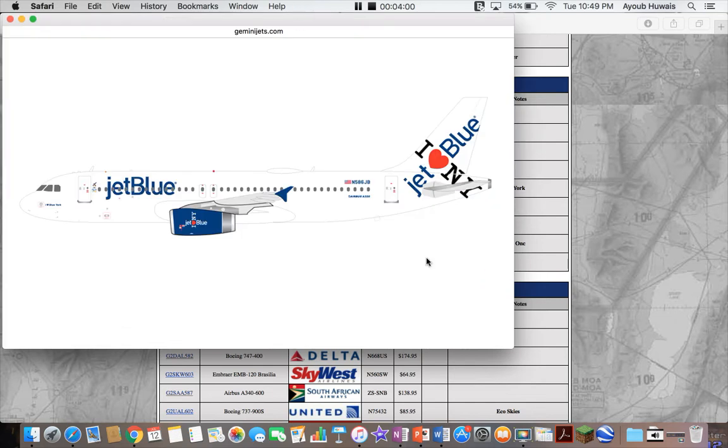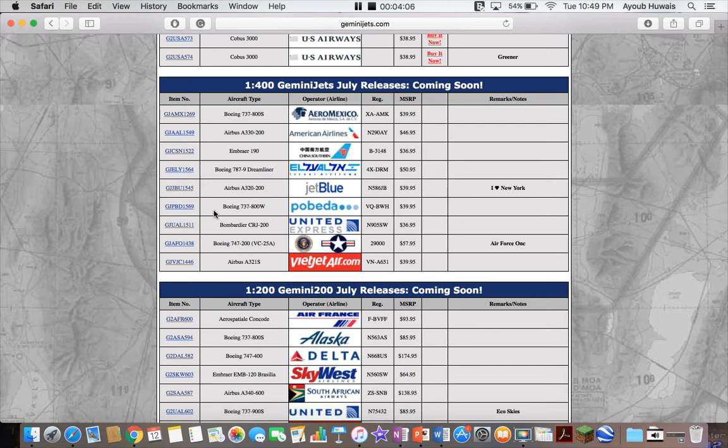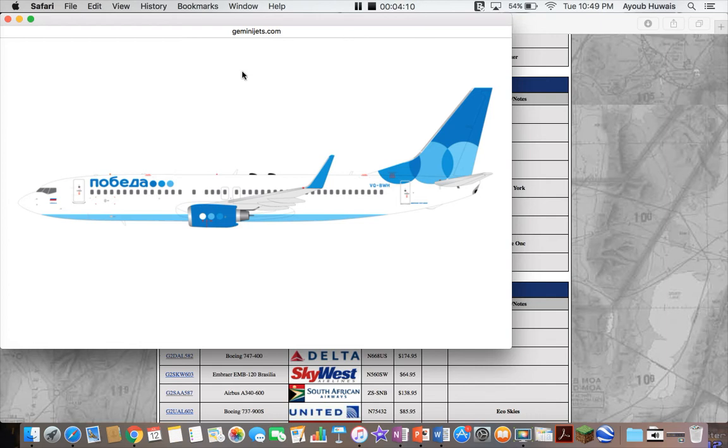So this one was good to re-release for people like me who didn't buy the old one. They can now get it. Next up is a Pobeda 737-800. Pobeda is what is commonly referred to as a baby flat.